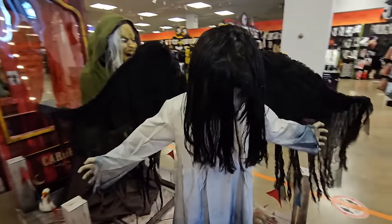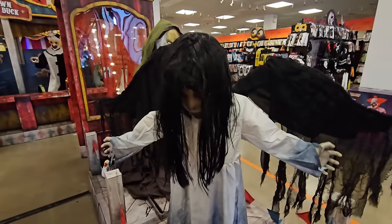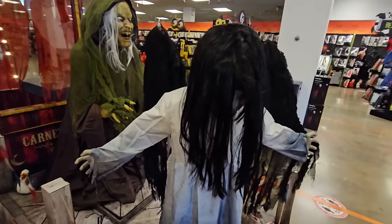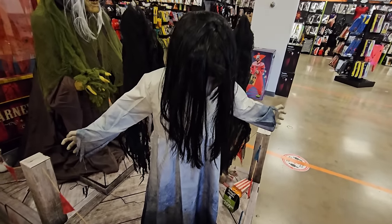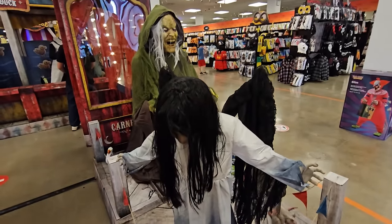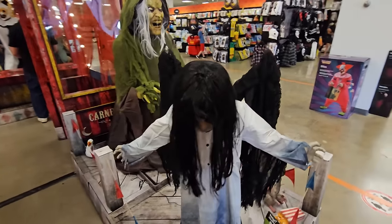Oh, Dark Princess, she's on the sensor. She just scared the crap out of me. I did not expect her to jump up. I almost actually called her the Dark Angel. I keep wanting to say that, but it's the Dark Princess. Very good job scaring me, Dark Princess.